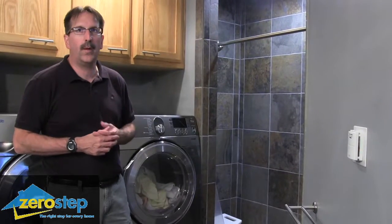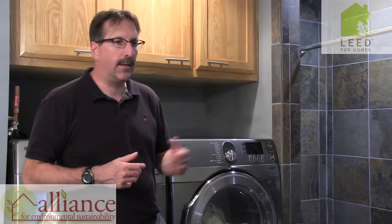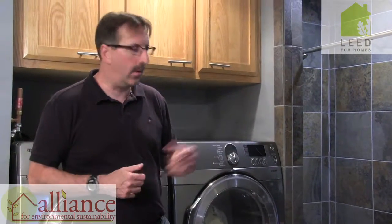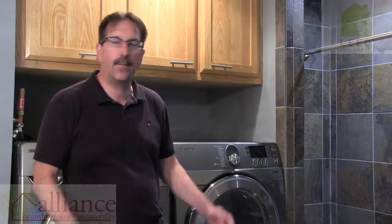So all our doorways are 3 foot, and we have zero step thresholds through the entrance to the home, and here into the shower of the home. So everything's been thought out so that if something ever happened to these people in the future, they wouldn't have to make any changes to their home for any type of barrier-free problem, or a problem if they were ever in a wheelchair or a walker or handicapped in any way.